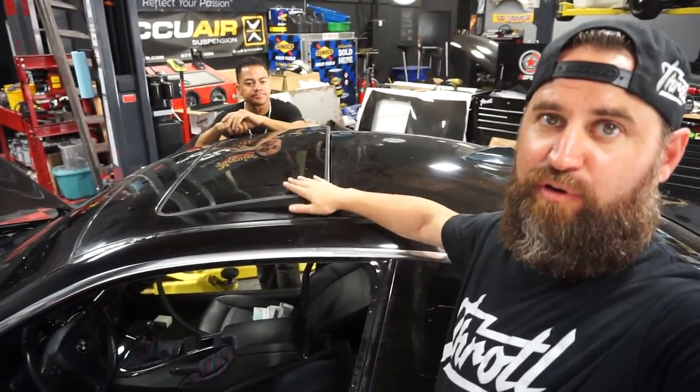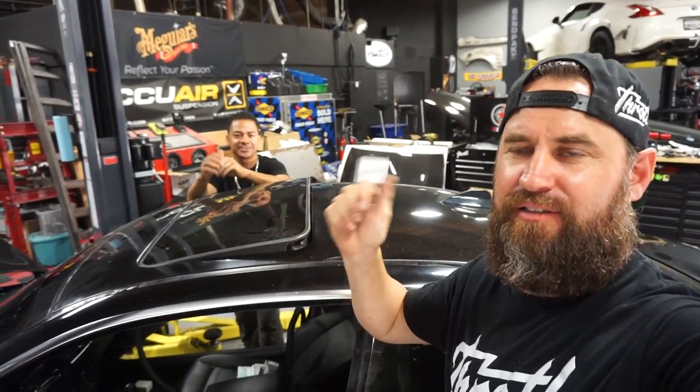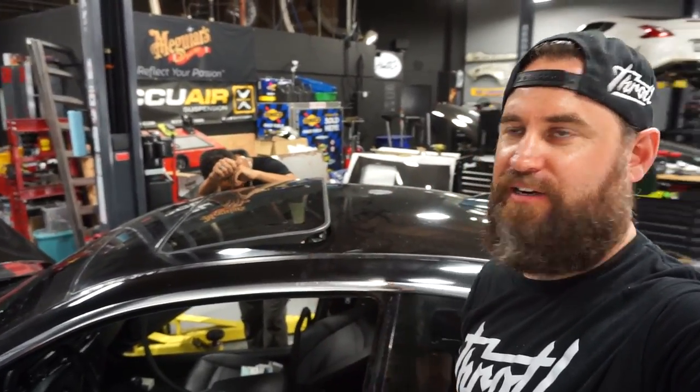And I just got the sunroof bolted back in with our suede sunshade. Is that what you call that thing? Sunshade slider. The thing. Yeah, that slider. So it's in, and now we gotta get the headliner in.